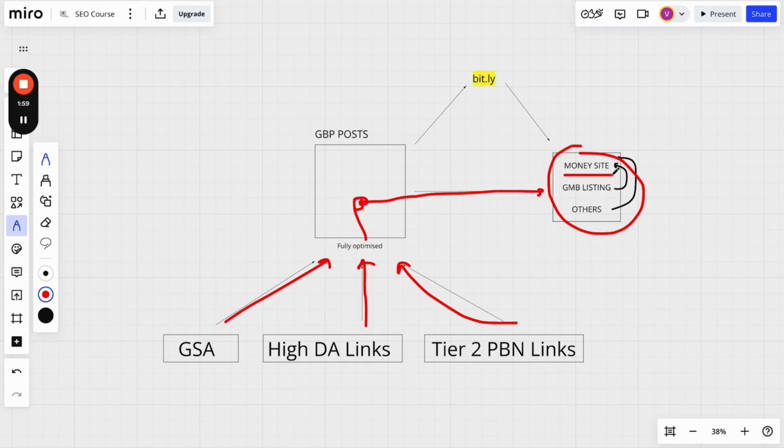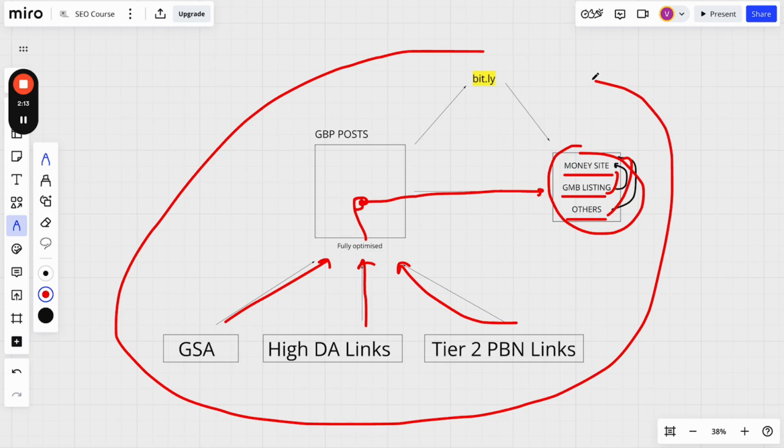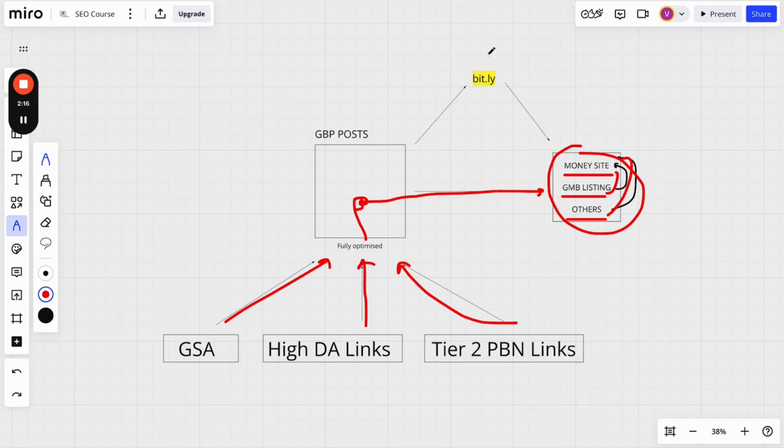So you're building tier 2, or in this case, tier 3 links to your site. This is linking to your site. Maybe it's linking to your listing, which then links to your site. Maybe it's linking to your socials or whatever, which then links to your site again. So you're starting essentially a local linking flywheel to some extent.